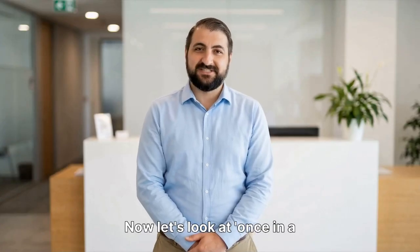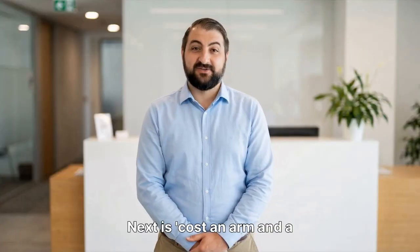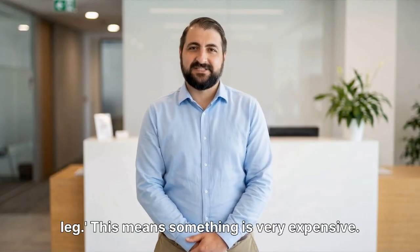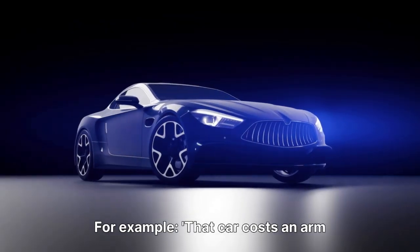Now let's look at once in a blue moon. This means something happens very rarely. For example, I eat fast food only once in a blue moon. Next is cost an arm and a leg. This means something is very expensive. For example, that car costs an arm and a leg.